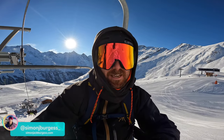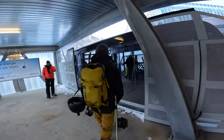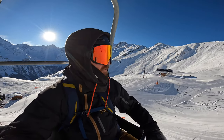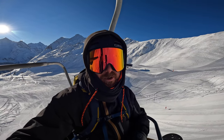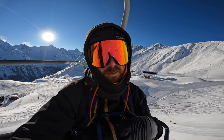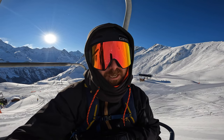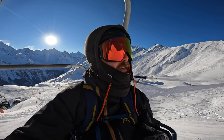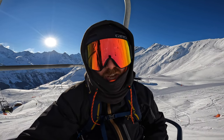Good morning from Zinal. Zinal is linked to Grimentz via a short funicular. I think it runs around every 20 minutes. Over here, it's really well known for its off-piste, although you can probably see behind me that it's tracked out. After yesterday in Grimentz, an awesome day, I can understand why. That one is up there on the screen if you want to check that out. But today is the first day over here in Zinal, and a really nice day to just get out and start exploring. So, let's go and have a look.